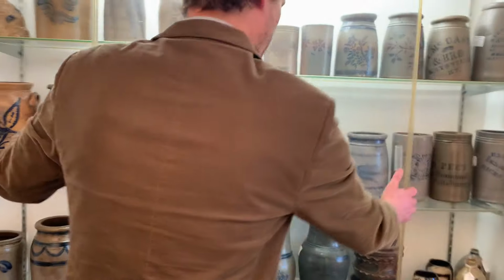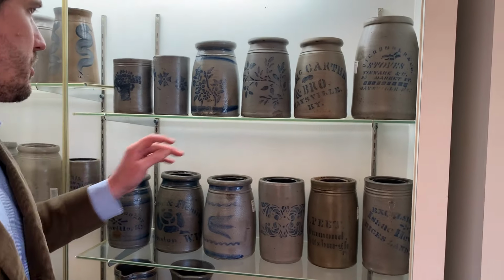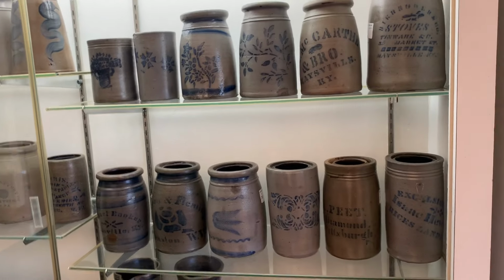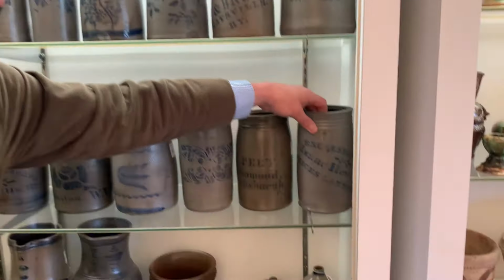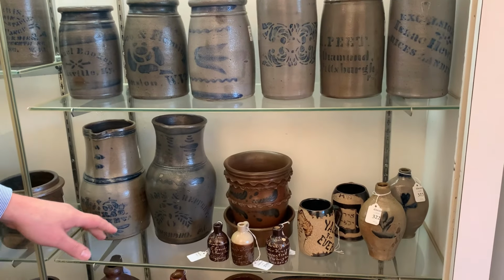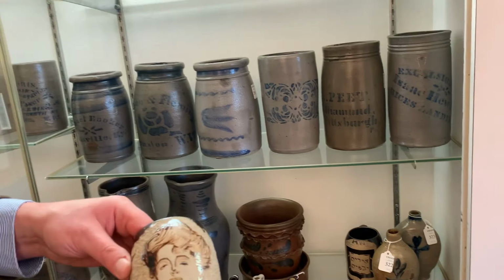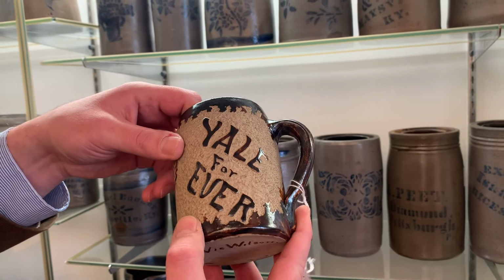Moving along, more canners, including some unusual Maysville, Kentucky examples for merchants. And a nice Isaac Hewitt canning jar here. You don't see these too often. Some additional Western PA pottery down here. A couple interesting flasks, and this is a really great piece of art pottery commemorating Yale forever.